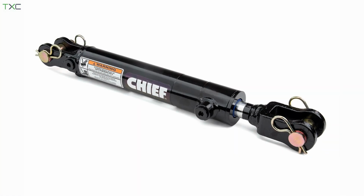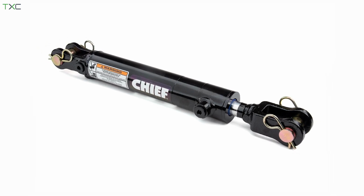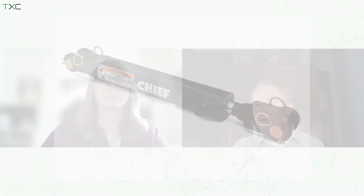Now the design incorporates a snap ring for the gland. That's where the rod comes in and out. You can use a snap ring tool to remove the one snap ring, and then the whole gland assembly can come out. So it's easy to rebuild in those smaller bores, the 3, 2.5, and 2 inch cylinders. They're drop-in replacements for tie rods, which is one of the big key things we wanted to do when we went to this upgrade to the AT, from a traditional welded cylinder versus the tie rod.